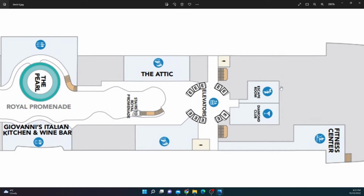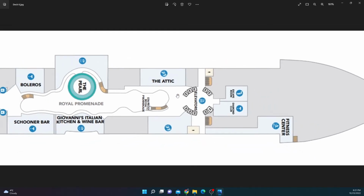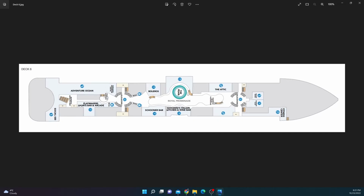I have a feeling this one will be a very popular one and a very more interactive one, I'm hoping, because on Navigator it was really good. So that they're putting it more front and center is a good placement for it compared to where it's been on some of the other ships. So that is deck 5.